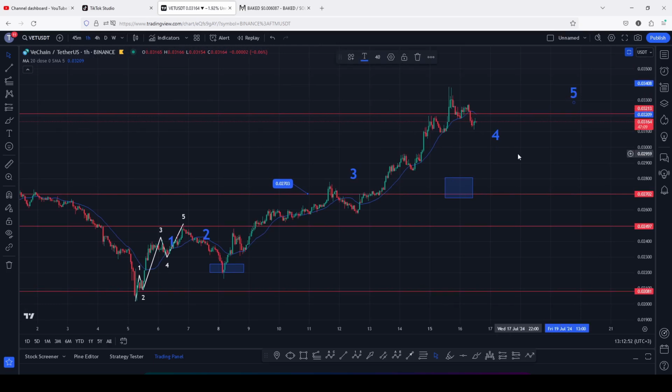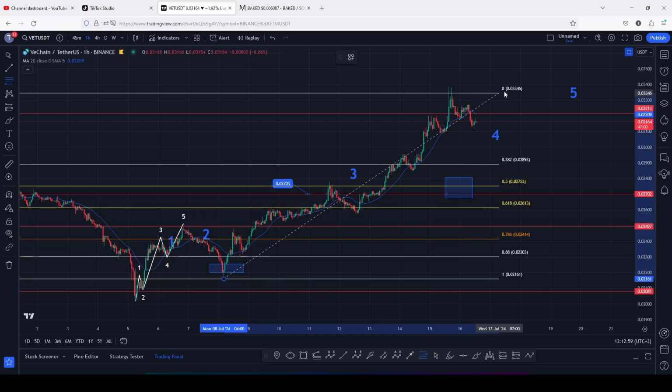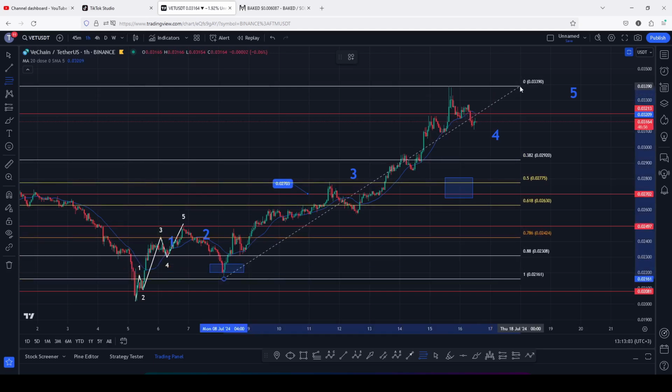And the minimum target areas for the fourth wave can be given using the Fibonacci's, connecting the fibs from the low of the second wave to the high of that Elliot wave count 3, giving me a minimum pullback target area between the fib level 0.382 and the fib level 0.5, which perfectly lies between the 0.0292 and the 0.02775, which is the area that I have marked here on the charts.